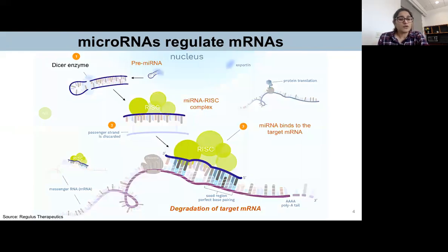Now, these microRNAs are small non-coding RNAs, which are about 20 to 25 nucleotides in length. They themselves do not form any proteins, but they regulate the protein formation of other coding messenger RNAs. Here, microRNAs associate themselves with certain proteins to form an RNA-induced silencing complex, or RISC assembly.